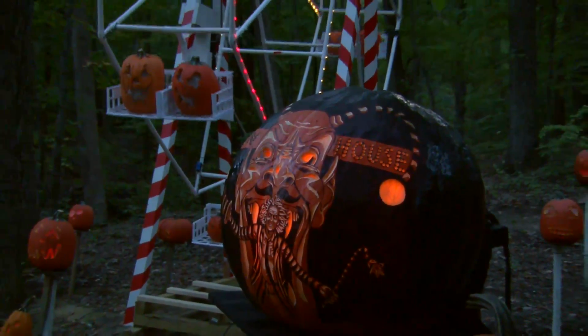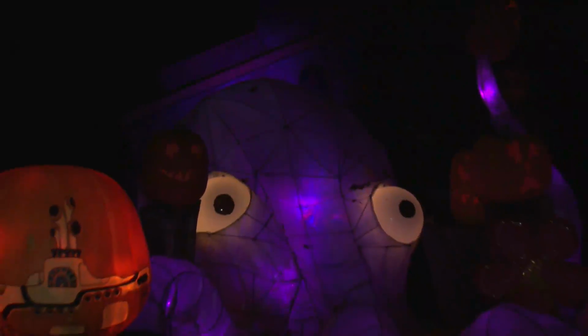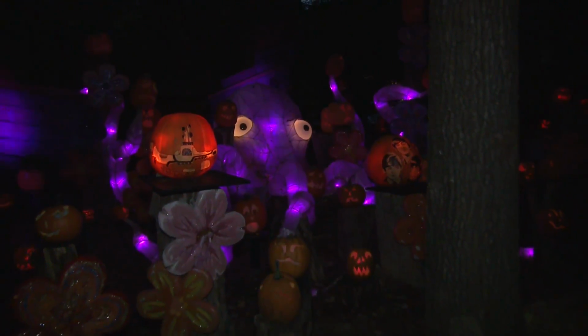The planning begins in early summertime. We design the themes of the show, and then we design what pumpkins we want to do, and then we start building props. We typically have 6 major props within each show. We have a lot of electrical wire, 50,000 feet to be exact. We also have 5,000 pumpkins, 10,000 eyes. It's a lot of eyes in the middle of the dark, dark woods.